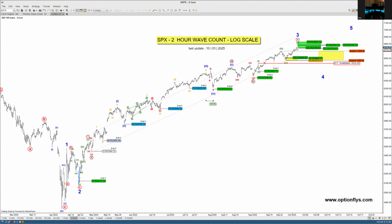Because from here, 1, 2, 3, 4, 5, I'd rather just put 1 here and then 2 here and now go up, instead of putting 1 all the way down here. So there are ways to open the upside. That's not a problem. But one thing that irritates me the most is changing the wave counts over and over again. I understand the price is moving, but we've been on the right track. I want to leave things the way they are.